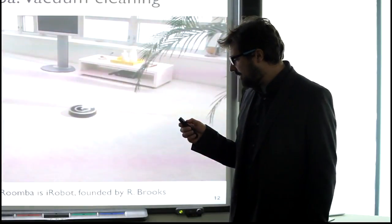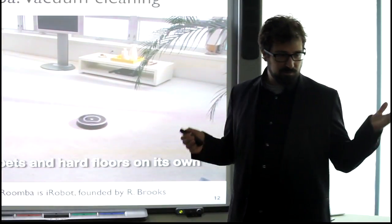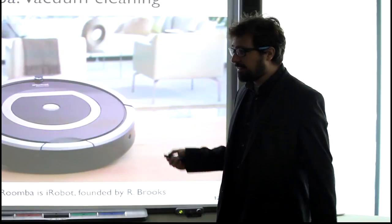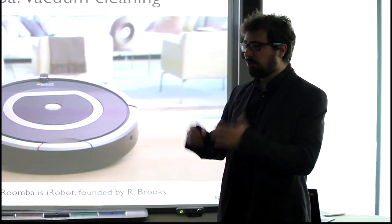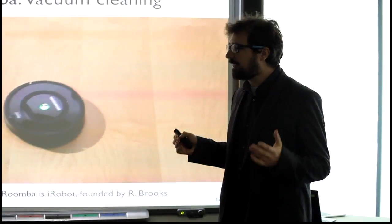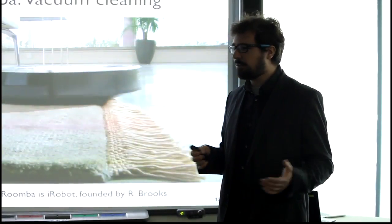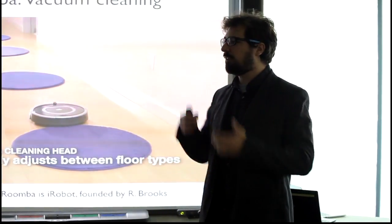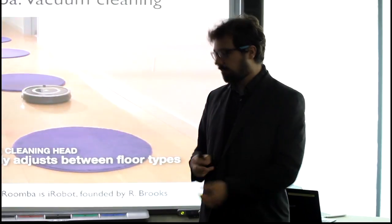This is another example, a Roomba. Everybody knows it now. But it does not plan, it does not perceive the room. We have no map of the room, except the new versions, it seems. But it shows that we can do many things in the world without using the way we are usually doing robots, like, I know everything about the environment, I can plan what I do, I do it the way I want.